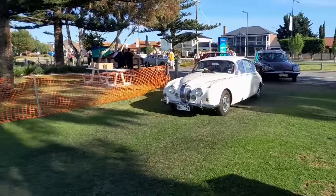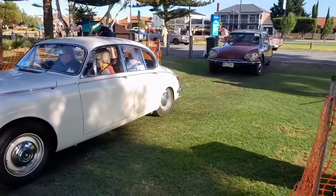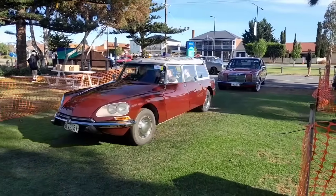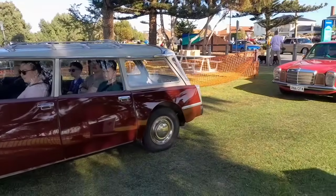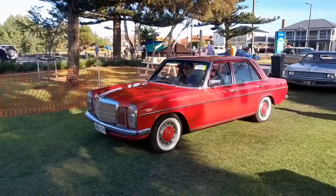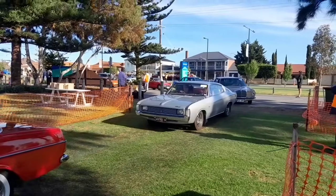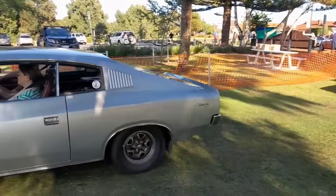Jaguar. Not a bad note on that. Another Jaguar. An old Citroen. And there's a wagon too. For people that like old Citroens, French cars. Almost need a baguette in the back. Beautiful old Mercedes. I didn't mind those. Nice Valiant Charger. Hemi 245 XL.